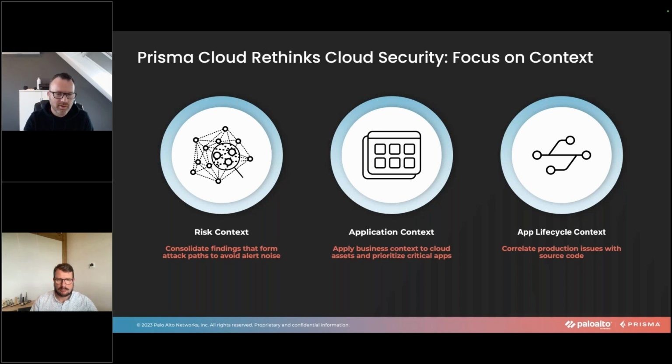Basically, what we use with risk context is that we do not look only at specific misconfigurations or vulnerabilities, but we look at the context and then tell you how to prioritize those issues. And the second one is application context. In the past, security solutions like cloud security solutions were mainly focusing on assets like instances or workloads. And it's much more important to understand the application context, like is this a business critical application and who is the business owner?